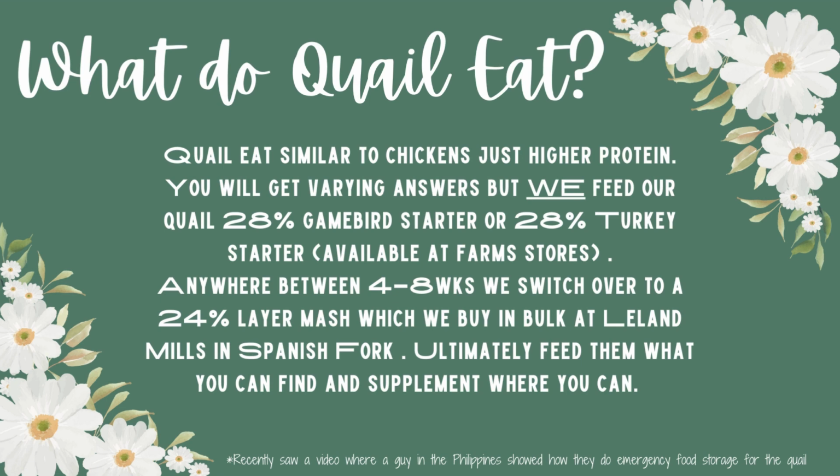Another common thing we get asked is, what do quail eat? It's essentially what chickens eat, but we personally in Utah feed our quail a higher percent protein. So when they're baby chicks, as soon as they hatch out, we feed them 28% game bird starter. That's not always available everywhere. So we tell people 28% turkey starter is the exact same. They're able to eat that as well. So either one of those is really great.